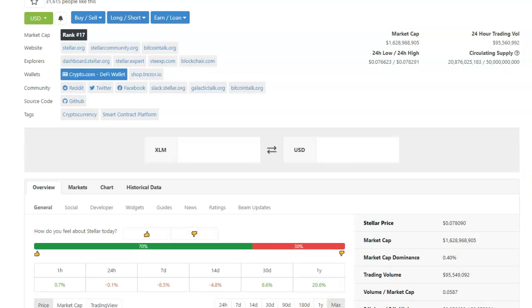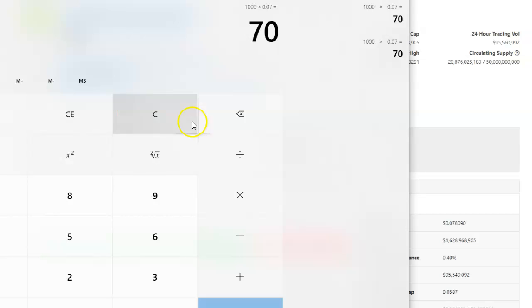So I brought my calculator here, and I'm thinking, okay, if I looked into investing in Stellar, so if I had $500, and I'm going to buy Stellar at what it is now. I'm going to round it off to 8 cents because it said 0.078. I would own 6,250 Stellar. That's how much I would own, with just $500.